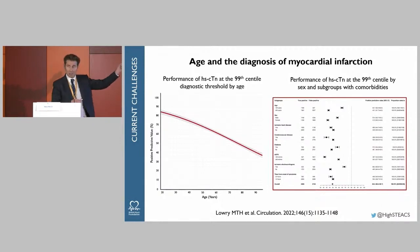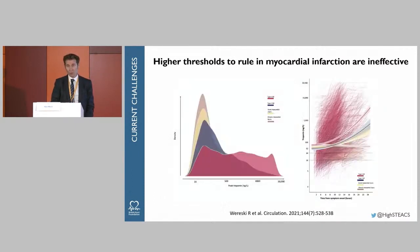And it isn't just age. If you look at other comorbidities, the performance is extremely heterogeneous. And I think we ignore that a little bit and try and use clinical judgment to overrule these problems.